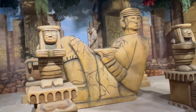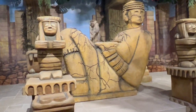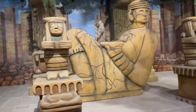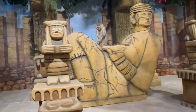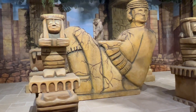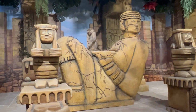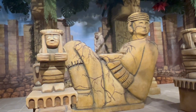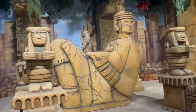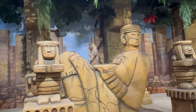All right, so this is actually a replica of the top of the Temple of Warriors, a specific temple in Chichen Itza. This was considered the only temple big enough to hold a huge gathering at Chichen Itza, and that is a representation of Chacmool. It's a statue depicting a reclining figure with a bowl on its stomach used to hold sacrificial offerings. And then thousands of Mayans would show up to watch the offerings placed into his bowl.